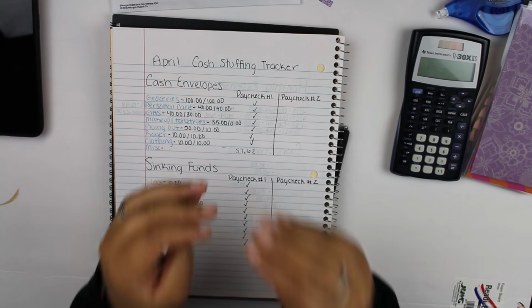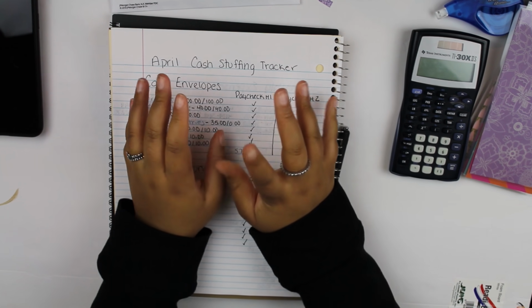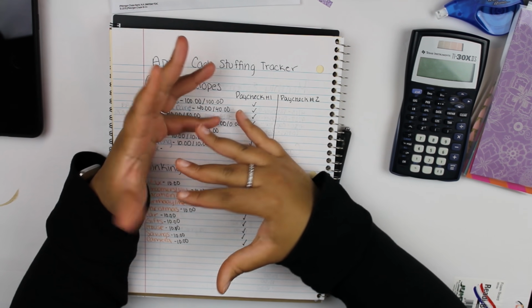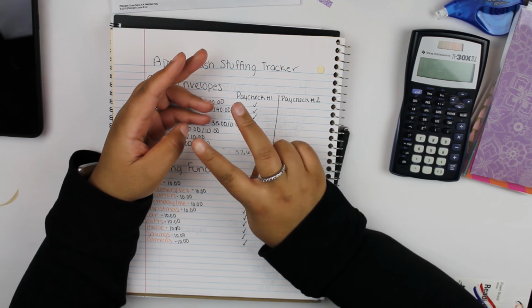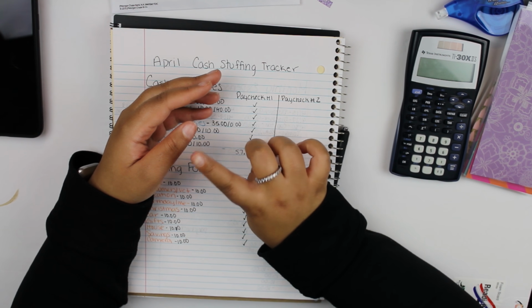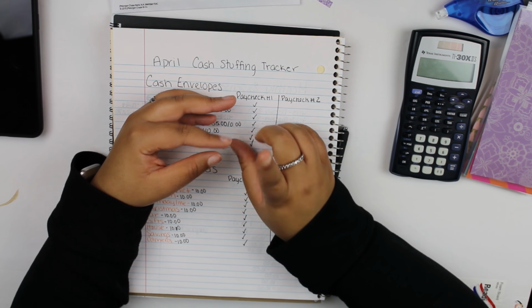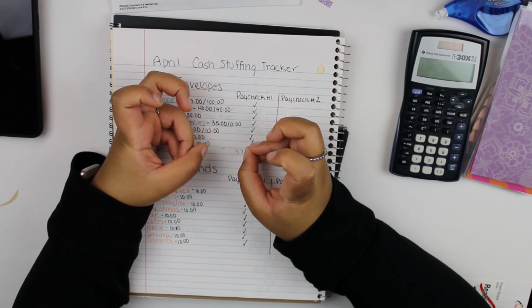Let me get into it. So this paycheck was much smaller than my normal paycheck because I work for a Jewish company, and the past 2 weeks were Passover. So I had 2 days off one week and 2 days off another week, and only one of those holidays was paid.